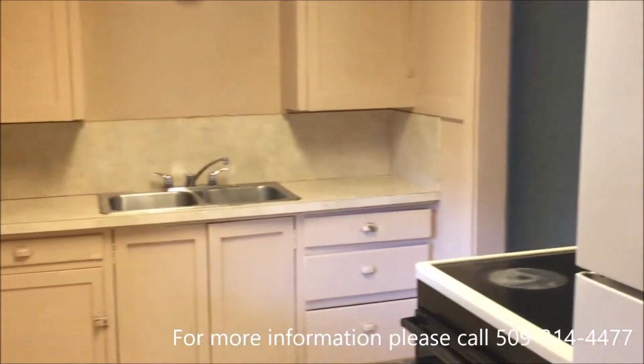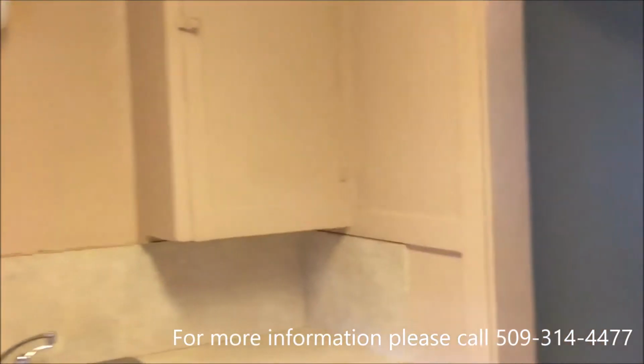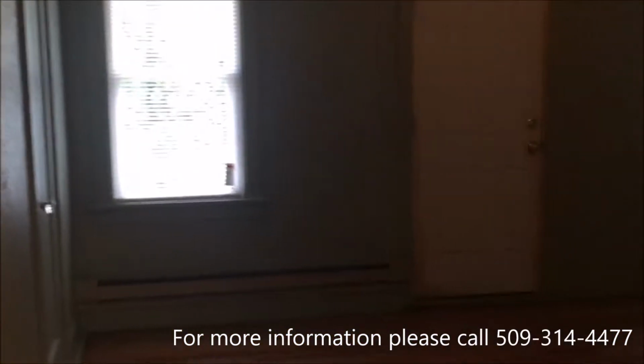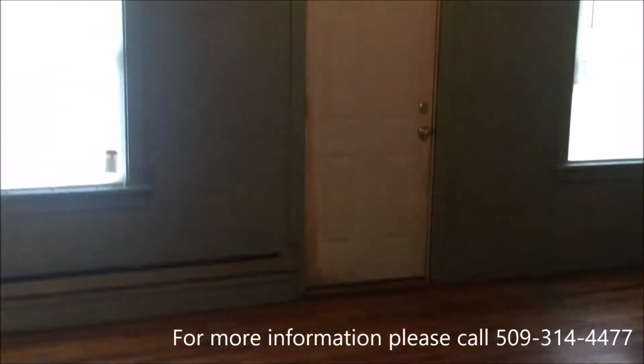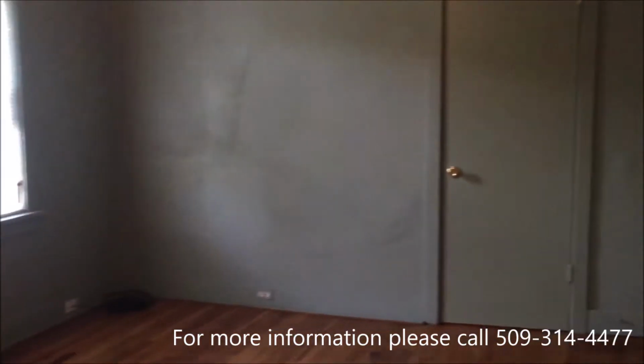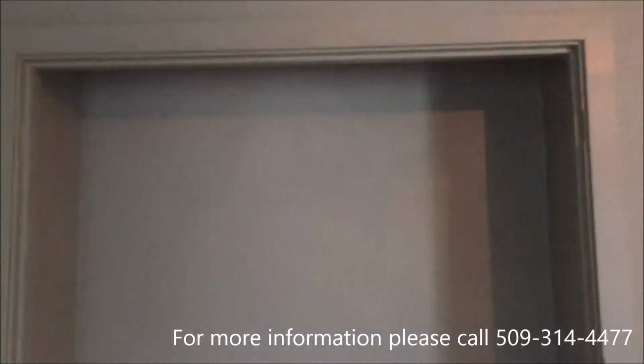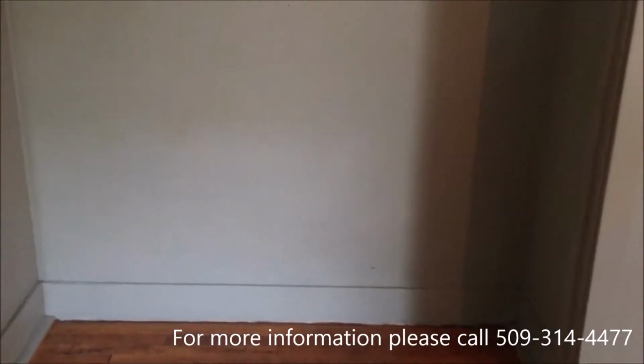Kitchen once again. Hardwood floors look really nice, easy to clean up. This right here can be used for storage or maybe your entertainment center. There's no curtain rod, so you wouldn't be able to hang anything on there. But I'm sure you can fit in a nice entertainment center there.